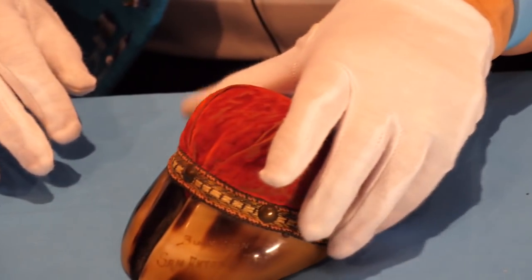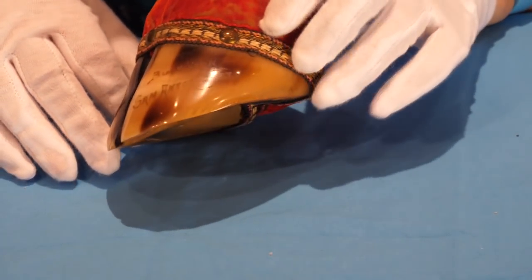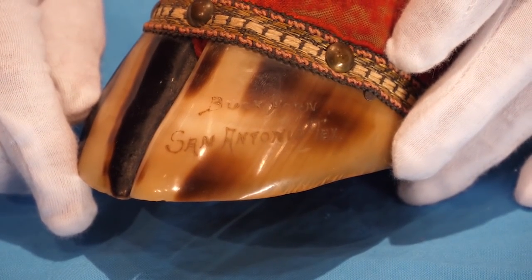And then a souvenir pincushion from San Antonio, so Texas, on a cow's hoof. And it is marked, I think you can see, it says San Antonio on it. So it's a tourist piece.